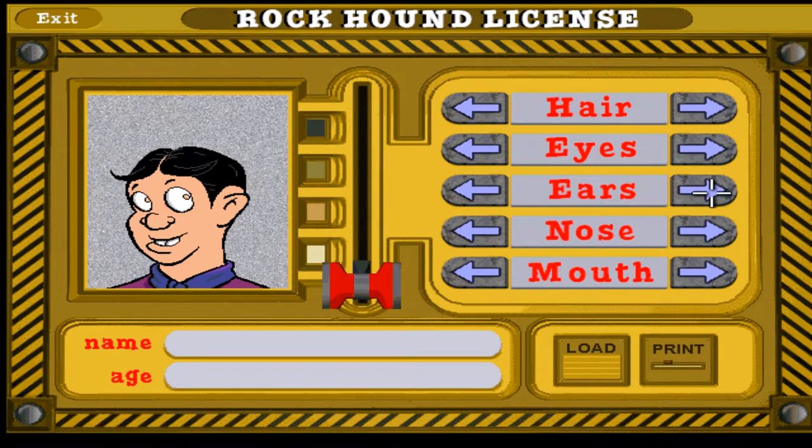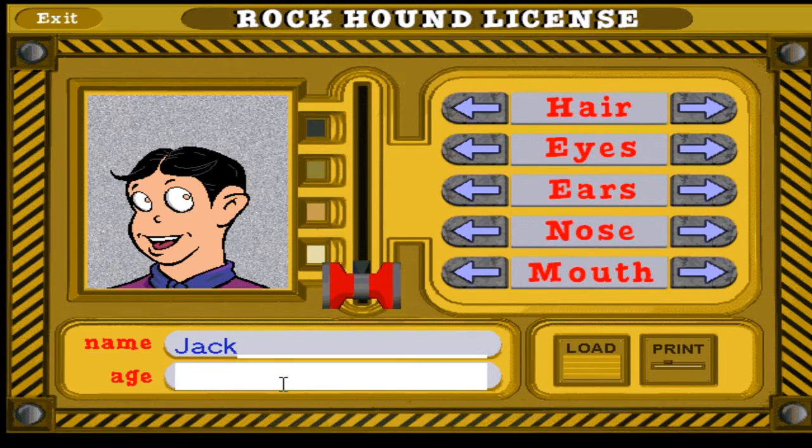And I'd like for my G to have some regular ears, so he doesn't look like a freak on his trip in the magic school bus. Oh, I got a pretty tiny nose, so let's stick with the tiny nose. And for the mouth, let's go with a nice smile, because I'm a nice person and I like to smile. And my name, hello, my name is Jack, and today I will be talking about the magic school bus.